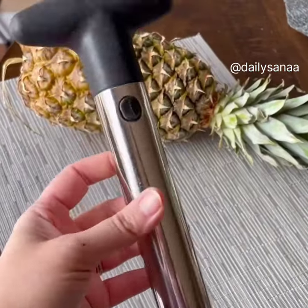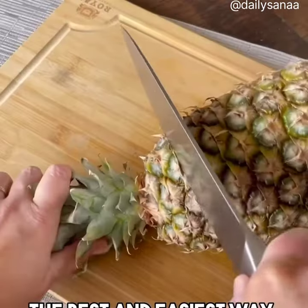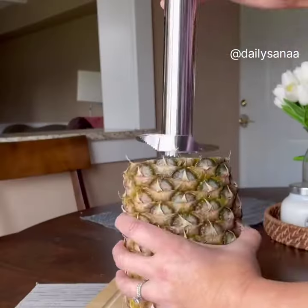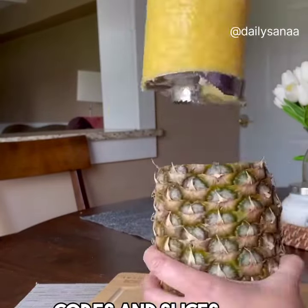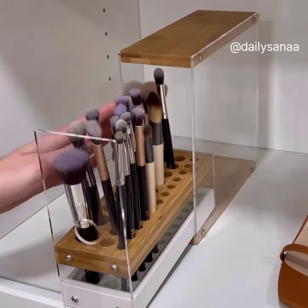And next up, this gadget is the best and easiest way to slice pineapple, hands down. You simply cut off the stem of the pineapple and then twist the device through the center and it peels, cores, and slices an entire pineapple.